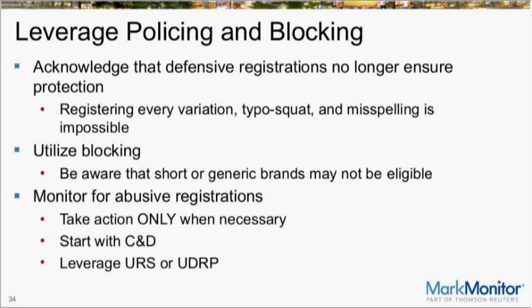So we all know that defensive registrations no longer ensure protection. You must align your registration strategies with your policing and enforcement programs. You should also leverage blocking where you can, but know that if your brand is generic, you may not be able to block your brand. Monitor for abusive registrations and take appropriate action when it occurs.